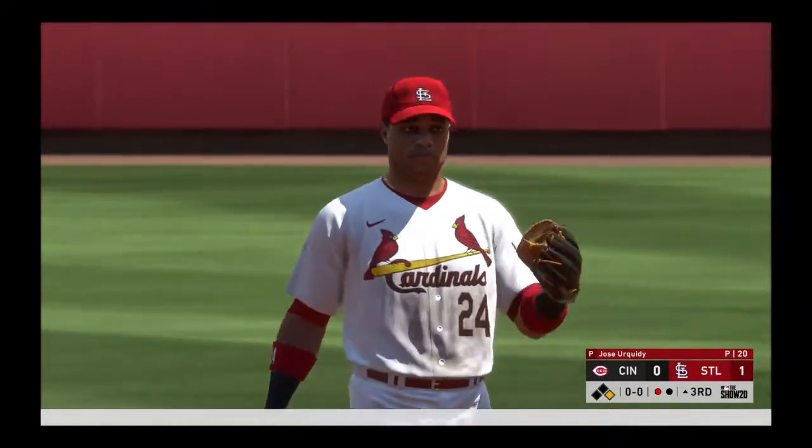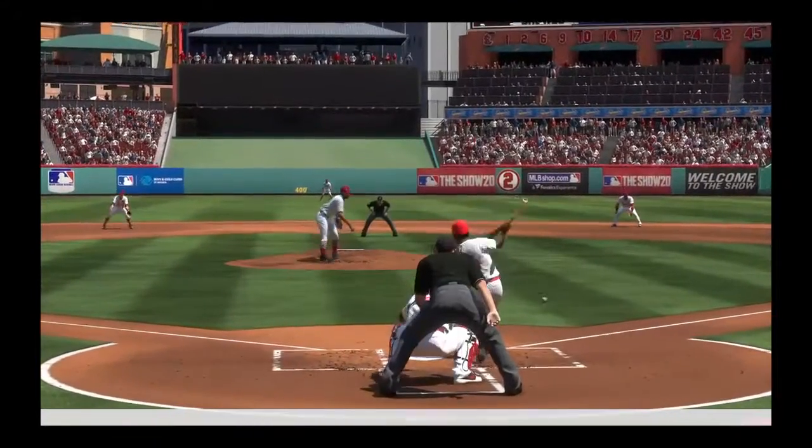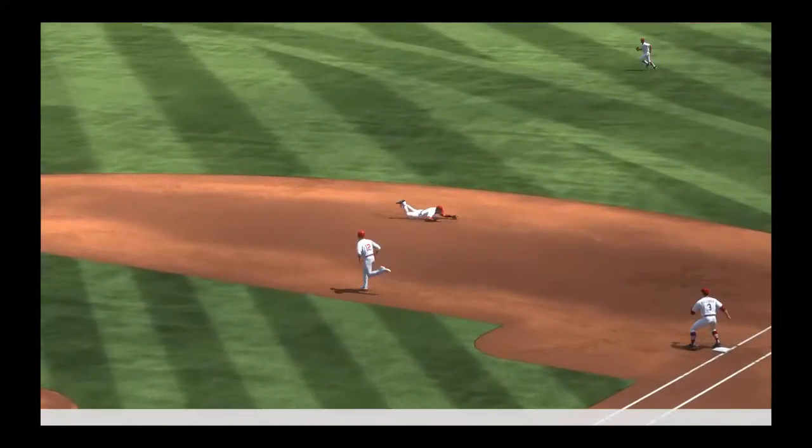Boy, that was a smooth play, wasn't it? Great job to lay out and make the stop, and then to feed to second from his knees for the out. Pretty impressive display there.